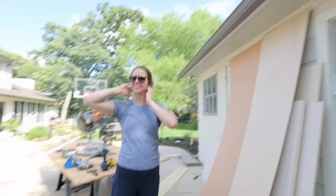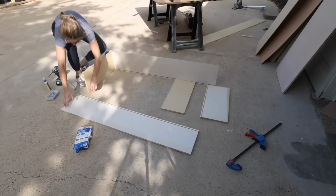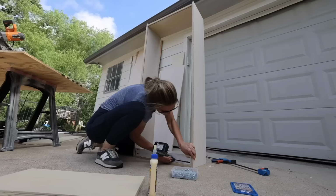Good work. After finishing the two smaller upper cabinets, I moved on to this larger hutch cabinet, which will actually go from countertop to ceiling and have glass doors.